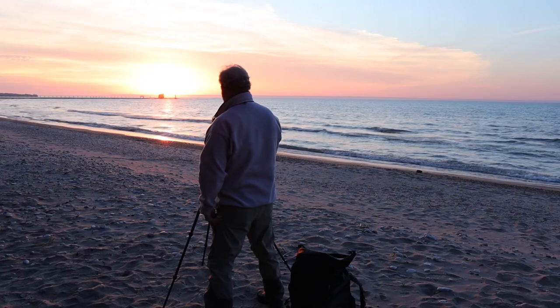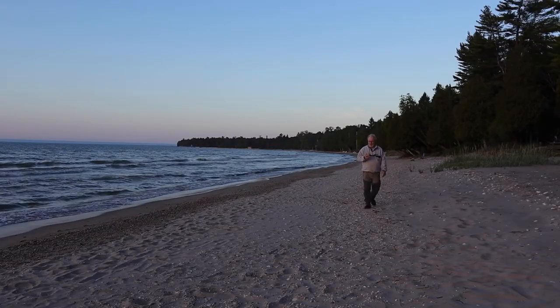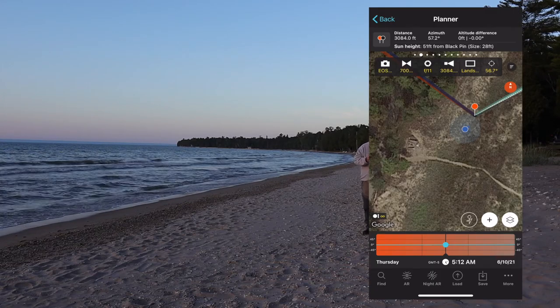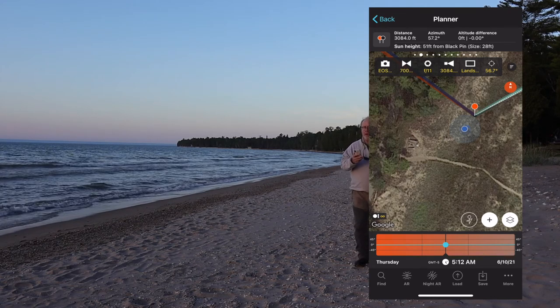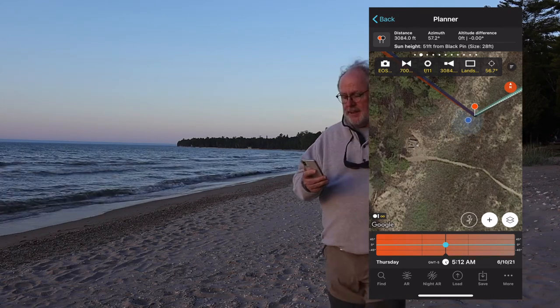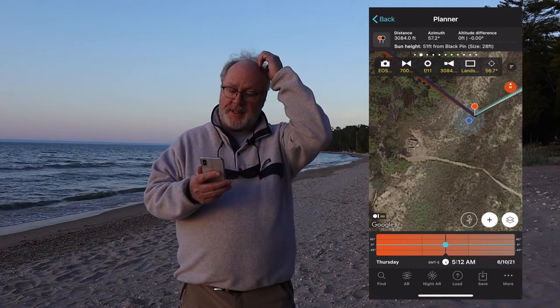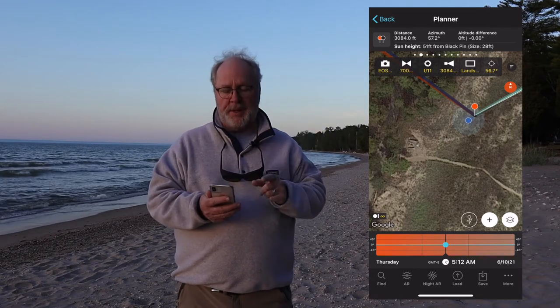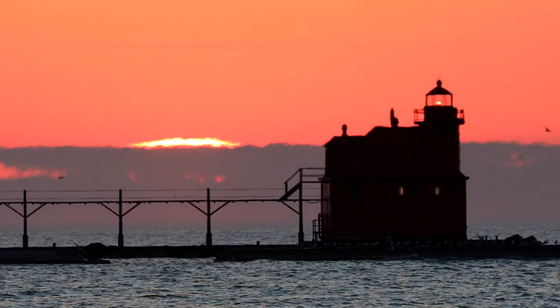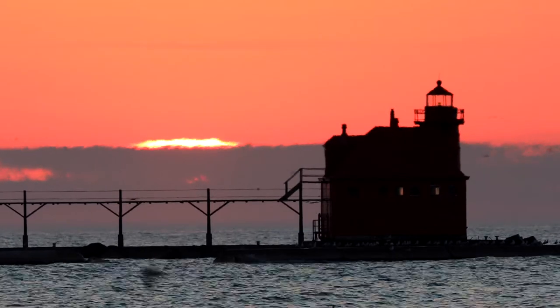So the first thing I had to do is determine where to stand, and that's where the red pin is here. The problem is I don't have a great signal here and I keep dropping it, but I have to put this blue pin directly onto the red pin. The blue pin shows where I'm currently at, and the red pin is where I want to shoot from to get the exact alignment that I want.